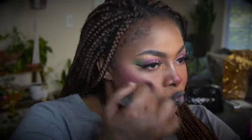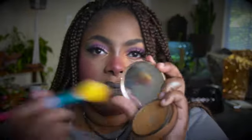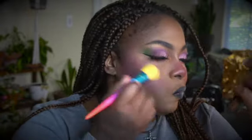Since it's cold, it's freezing, you know, red in the nose a little bit. Y'all, now I'm looking crazy. So now I gotta fix this. I'm just gonna blend everything in and tone everything down. I'm gonna dive into the Too Faced Born This Way Taffy, and press it right in here. Kind of blend this out, even it out.